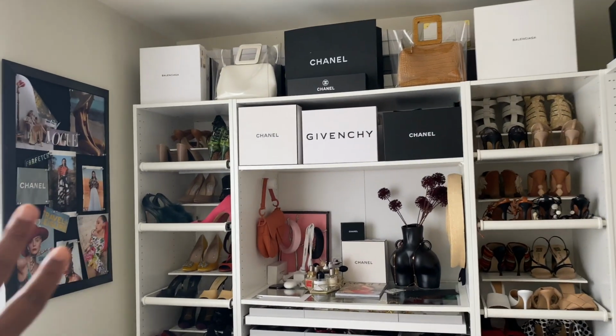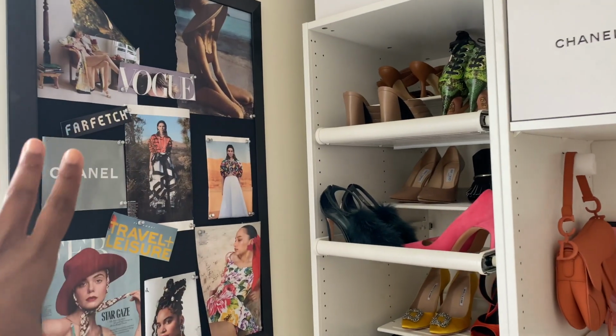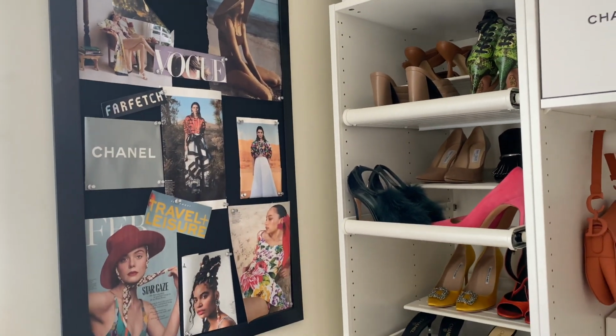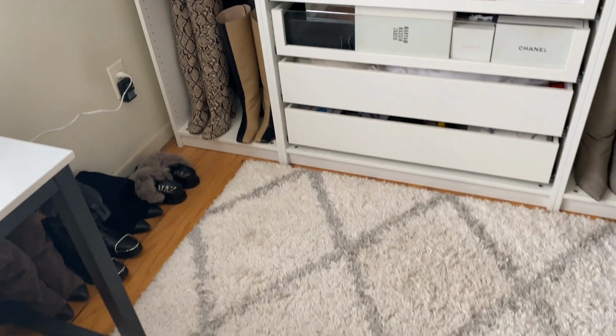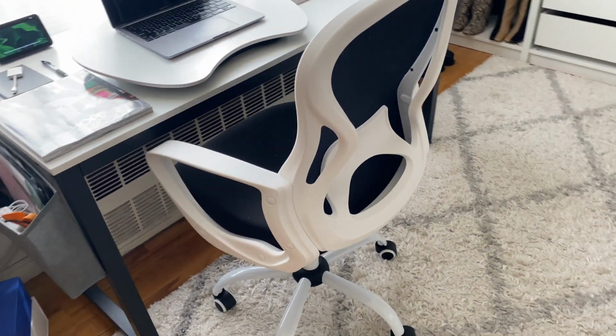I also have a little vision board over here, or a mood board. It's time for me to redo it for the fall season. This is summer. The rug is from Wayfair. The table and chair is from Amazon. I love this ergonomic chair.